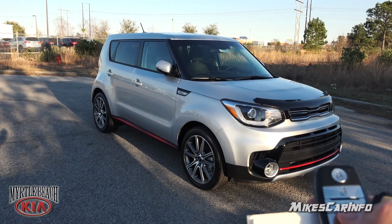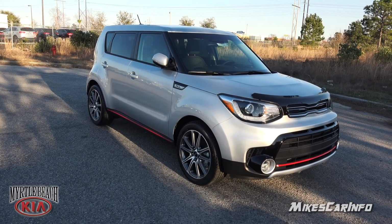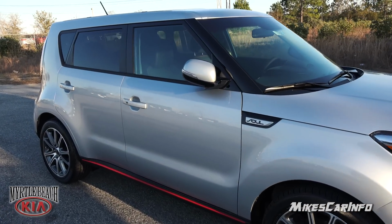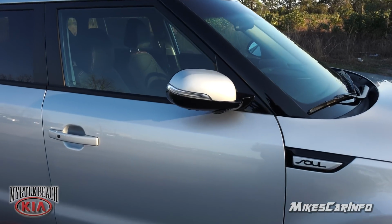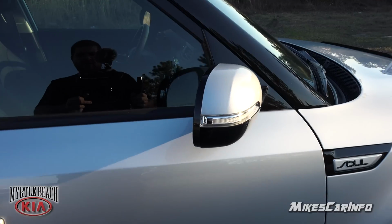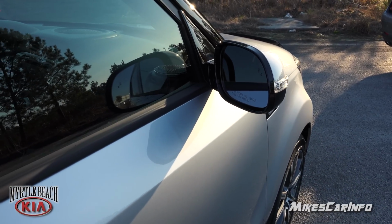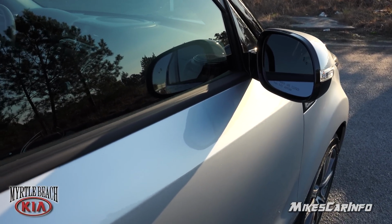So the vehicle's locked. I'm just going to put the key in my pocket. And walking up to the car, just kind of walk up here. You notice that the side mirrors unfold for you, kind of greeting you as you walk up to the vehicle and letting you know that the vehicle has sensed the key within a close proximity of the vehicle too.